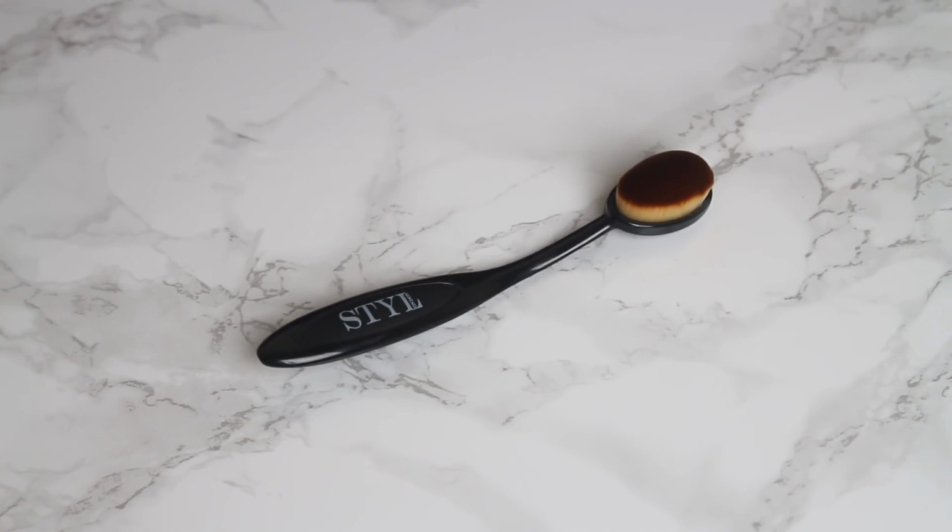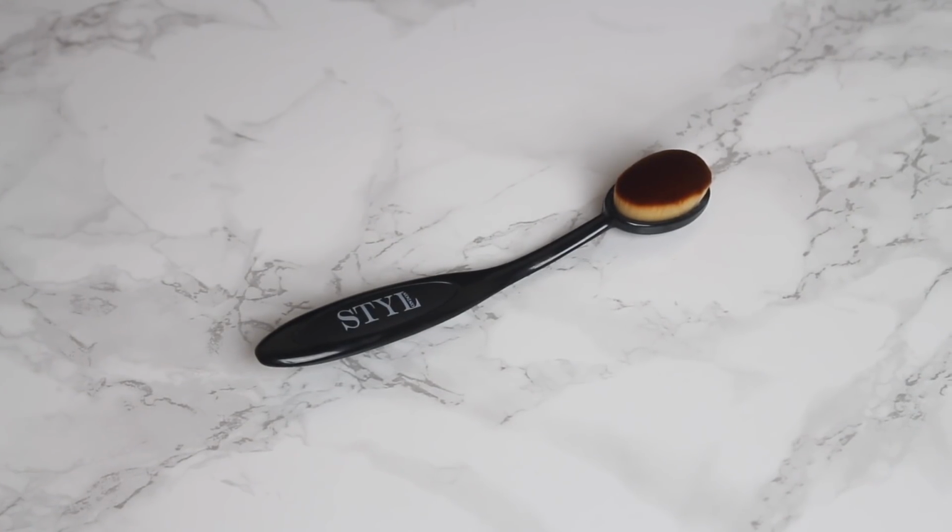Then we have something that is really exciting. I've always wanted to try one of these, and yes, it is an oval face brush. It's quite a small one, as you can see here. I'm going to open it. This oval face brush is actually from the brand STYLONDON. So yeah, very smooth brush. I've never actually tried these sort of oval face brushes before. So yeah, very excited to try out one of these.